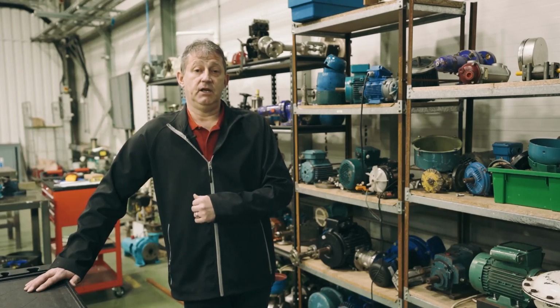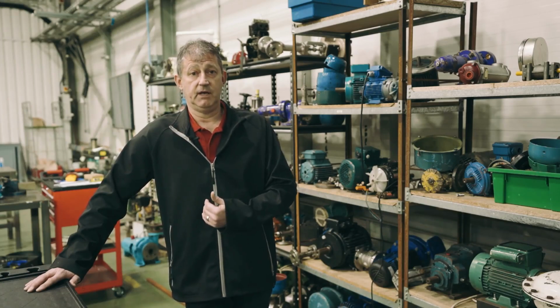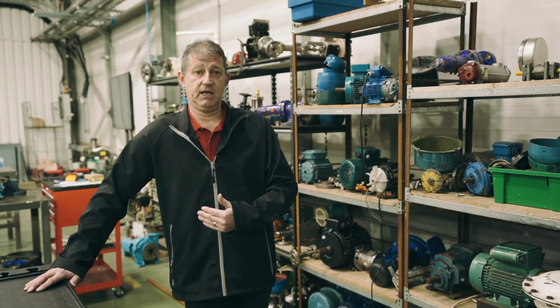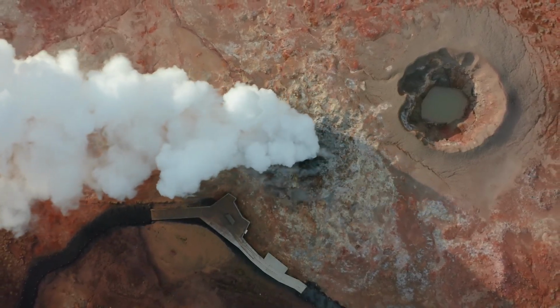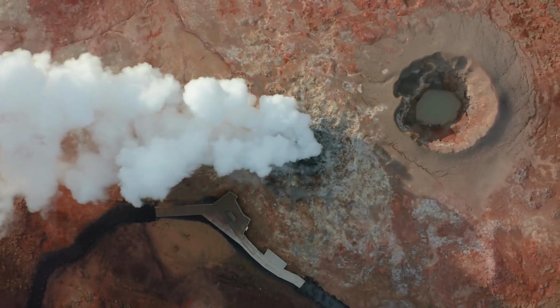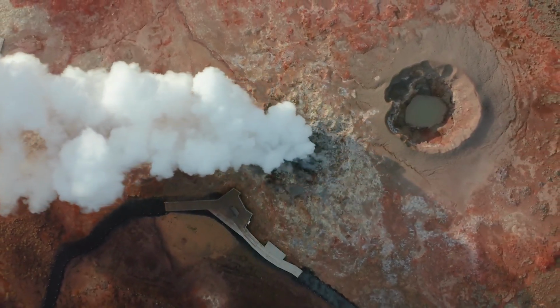Basically, all you're doing is using the heat of the planet itself to turn water into steam. That steam then drives a turbine, which in turn turns a generator, which in turn produces electricity. Happy days. It is free, completely, totally and utterly free.